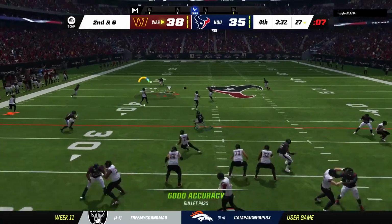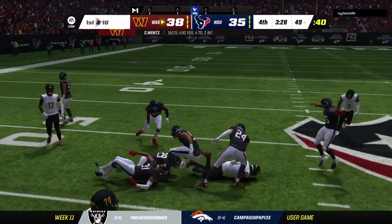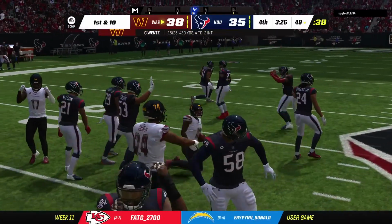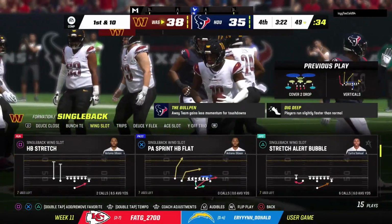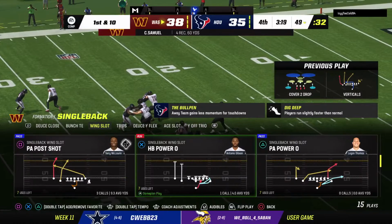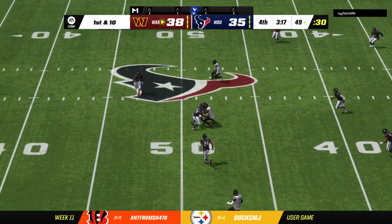From the 27, Wentz. This will be caught at Samuel. And they nearly get this all the way to midfield. Mark him down at the 49. 22 yards there, a first down. And these guys certainly are not hiding what their intention is. They're absolutely showing it. They're definitely not going to sit on this lead here in the fourth quarter.